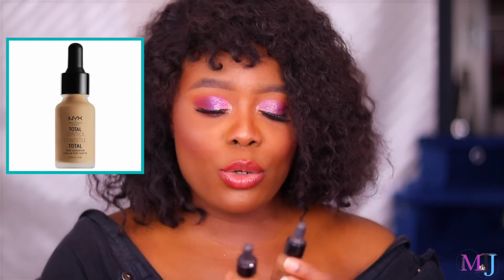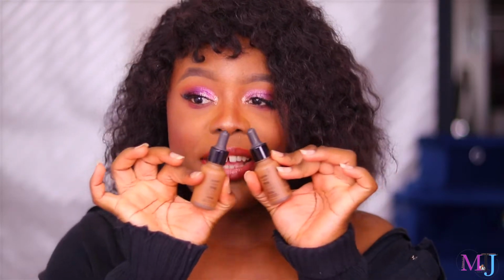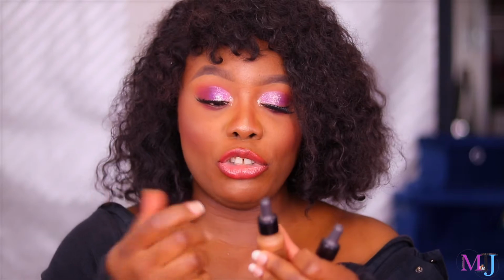This is a NYX Total Control Drop Foundation. This foundation and the Elegant foundation, the NYX foundation, they're similar. Just wear it on your natural days and it's just so beautiful. And I like the fact that it's a drop application as well. It's a nice, beautiful coverage foundation. Easy to apply, easy to blend, and every time I apply it on my face, I never feel like I have a bad face day. So I love this foundation. I have more, so I won't be repurchasing it because I still have more, but I would recommend this.